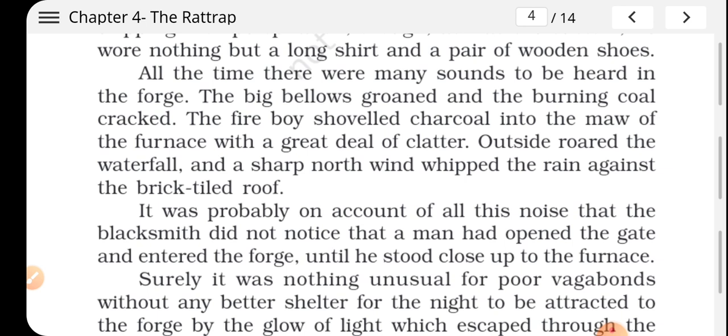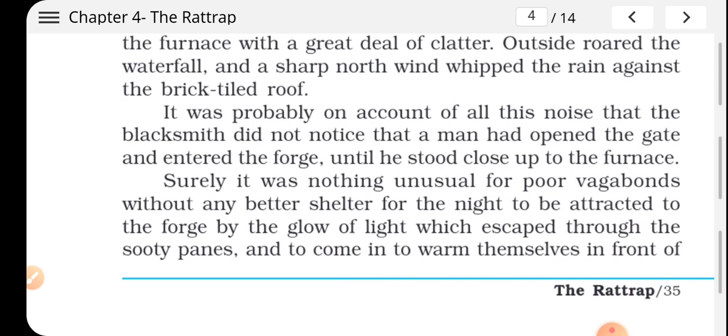Because it was raining outside, one can hear the sound of a waterfall. And a sharp north wind whipped the rain against the brick tiled roof. So it was raining outside and the wind was also blowing. When the wind hits the rain, we can hear a whipping sound on the tiled roof. So, the whipping sound of the rain can be heard on the tiled roof.